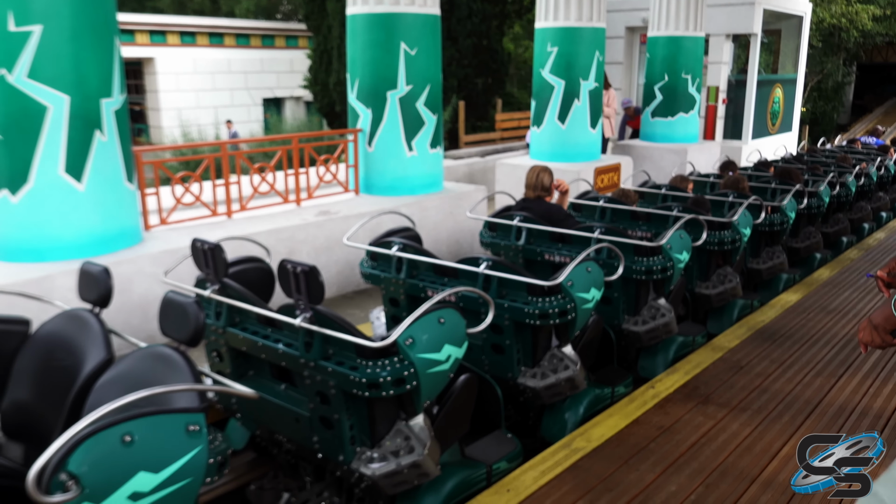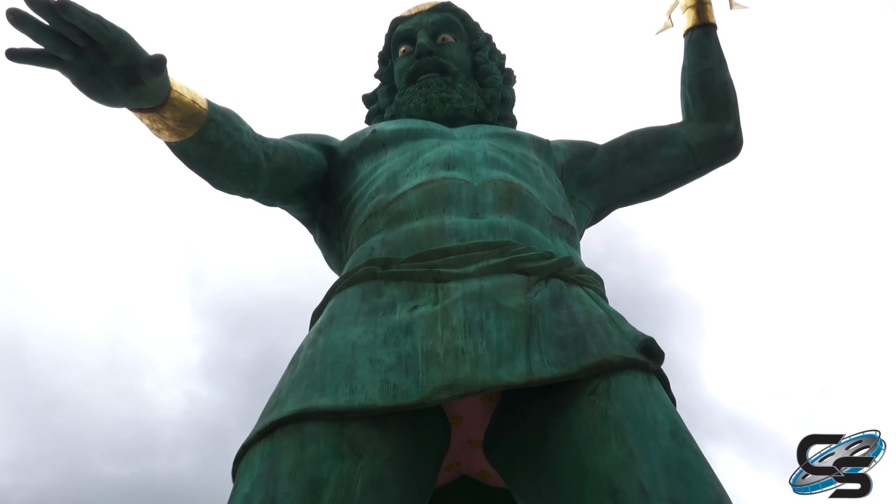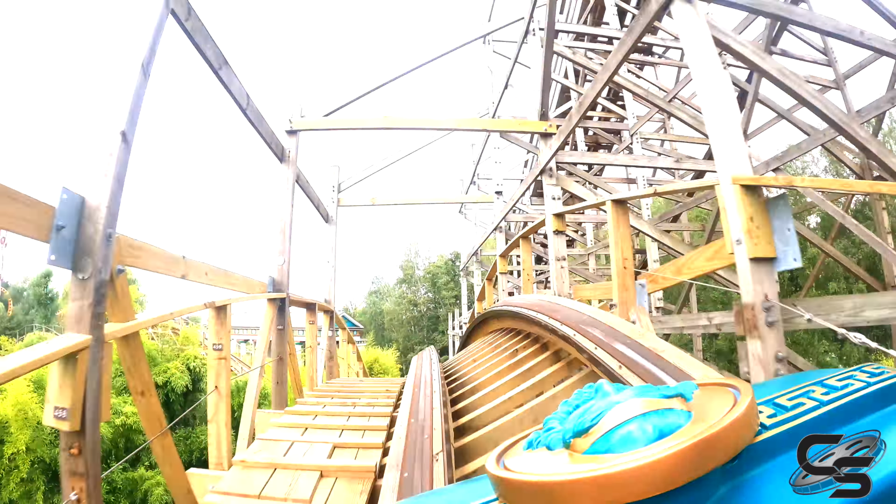The theming's not over the top. I mean, the best element is really just that statue out front. But there are a couple different theming elements during the ride when they have these tunnels up. But they've really focused on this being a thrill coaster. It's not like a story-driven experience or anything.